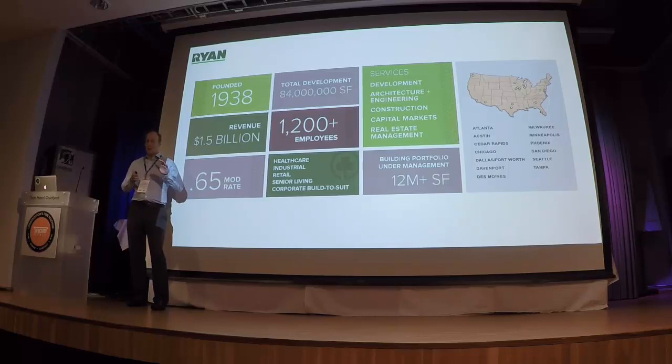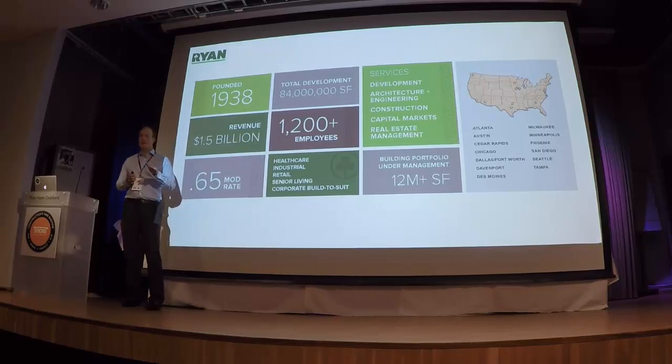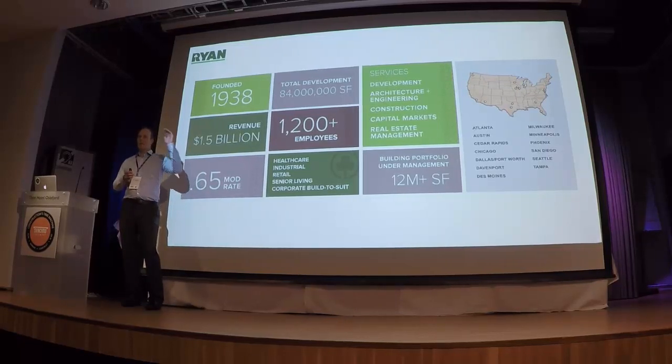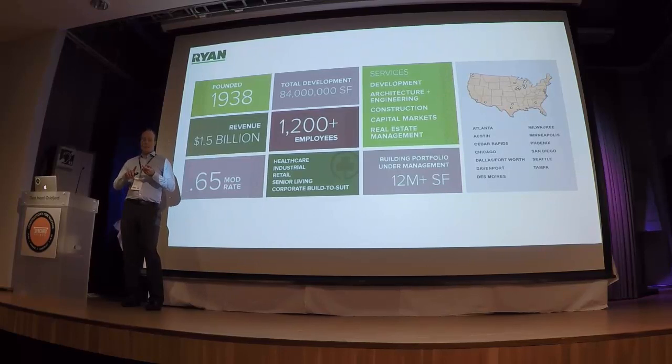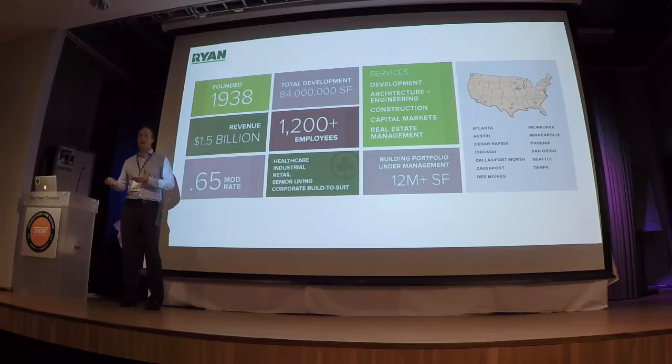And so one interesting thing about what I observed about our company was time matters to us. Time is extremely important to us. Speed to market is the most important thing. If we can get an office building open a month faster, that's tenants moving in a month sooner, and we can start charging rent for that. If we can open that retail strip a month faster, that's more retail revenue. Things like that.